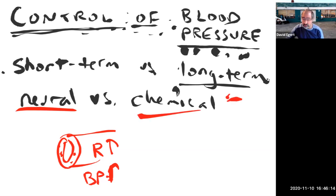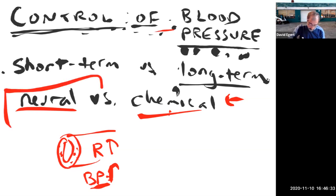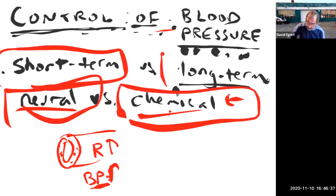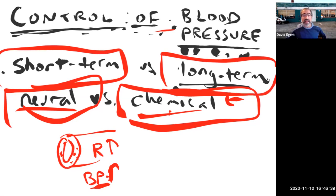Chemical messages, there's a lot of chemicals, hormones, and other messengers that we're going to talk about that affect either the diameter of your vessels or affect your heart rate that will adjust your blood pressure. So there's going to be neural mechanisms versus chemical mechanisms, short-term mechanisms versus long-term mechanisms, and there's going to be a lot of crossover as well.